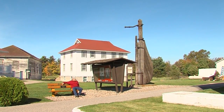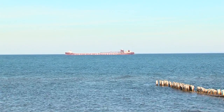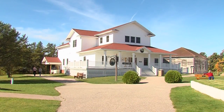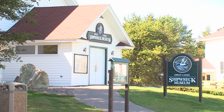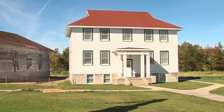Now, I understand there's a lot of shipwrecks out here. One of the reasons the lighthouse is here to begin with is how treacherous it is. That's exactly right. The lighthouses were put here to prevent shipwrecks, and then the life-saving station was put here to rescue people from shipwrecks. And now we have a shipwreck museum up here because there were lots of shipwrecks still. But they all work really well together because the shipwrecks have helped us to restore these other buildings. So the stories just intertwine beautifully.